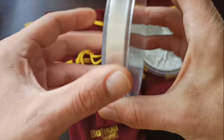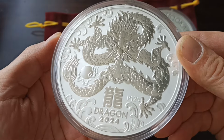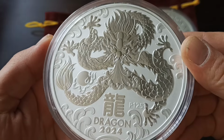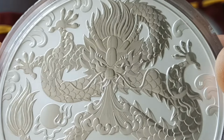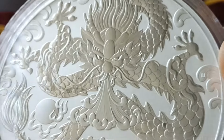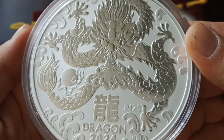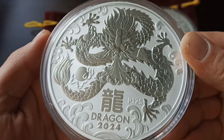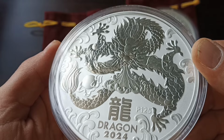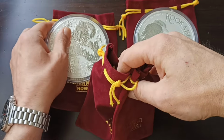What is it? It's a dragon. I got a kilo dragon. I couldn't help myself. You can see all the detail. You can see the head. You can see everything on it. Really cool. Alrighty, keep going.